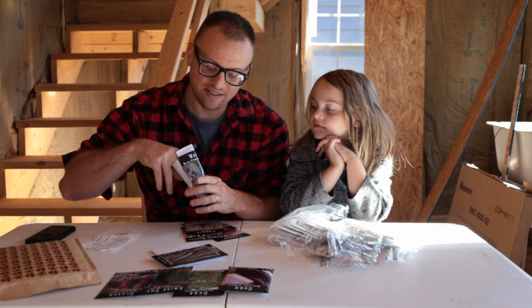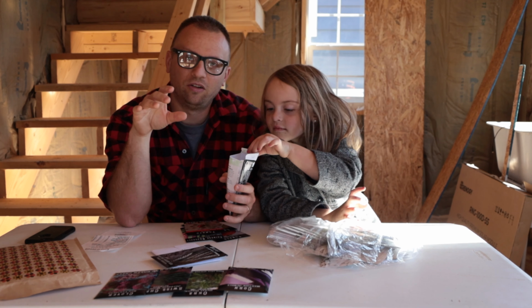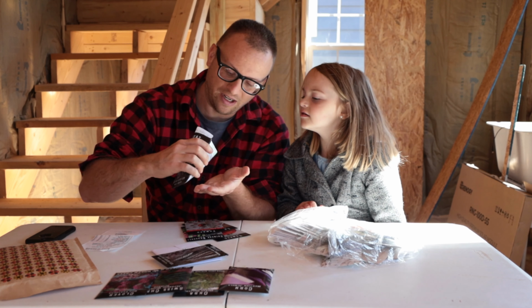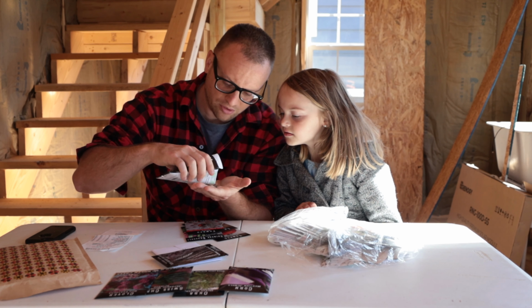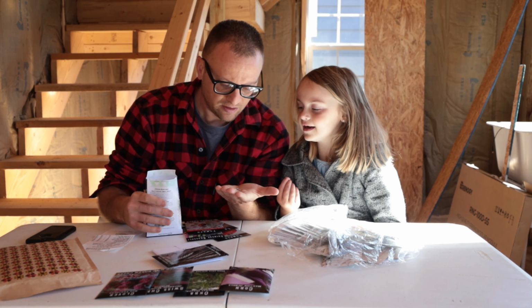My plan with these is to experiment in one of my little garden beds to see if I could grow enough wheat to grind enough for a flour. No, they don't look blue. They look like wheat from the wheat. Yeah, these look like just wheat berries.